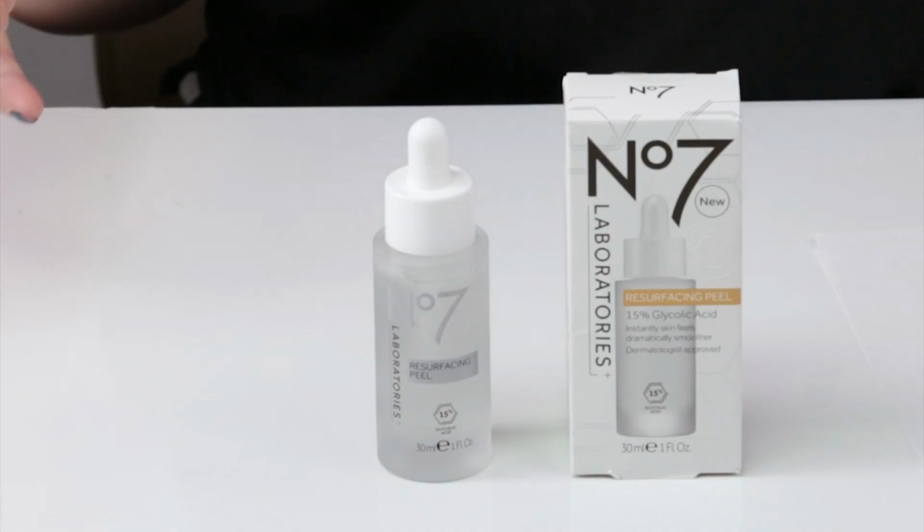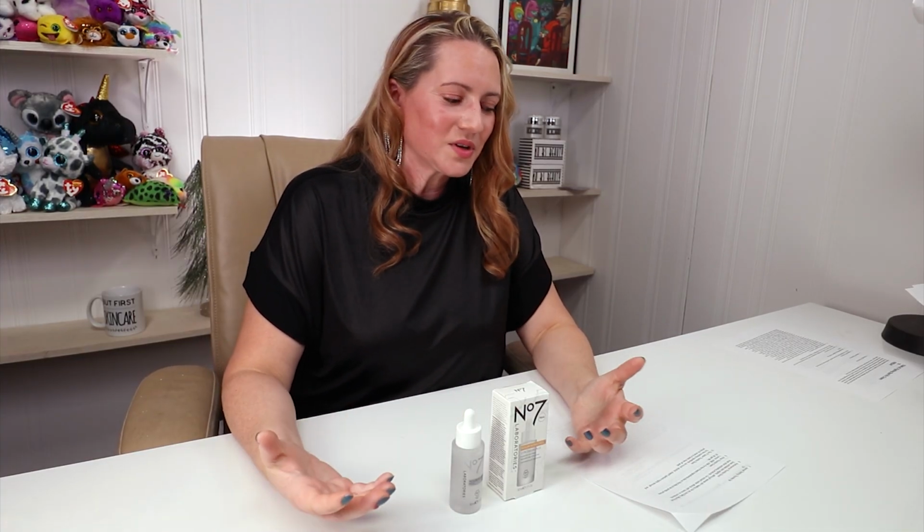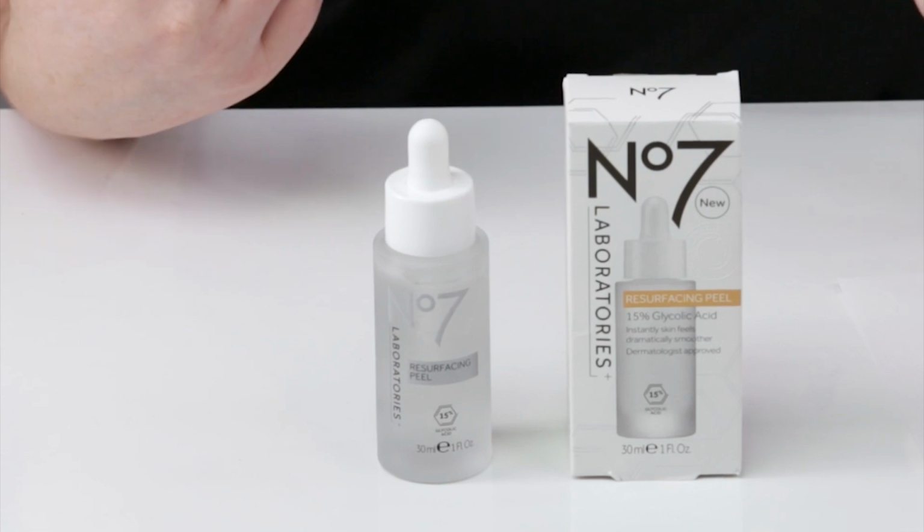So, okay, in terms of animal testing, the No. 7 brand is cruelty-free. Other relative brands to this one are not, but this one is. In terms of performance, it does exfoliate skin instantly. You rinse it off and your skin does look and feel a lot more smooth, but all the other good benefits that you normally get from glycolic acid, you're not going to get with this. I will say my skin did feel dry most of the time immediately after using this, but when I followed with the moisturizer, that kind of went away.